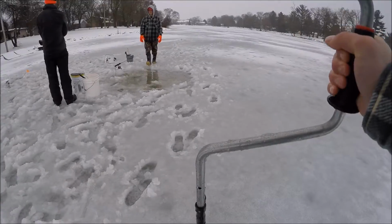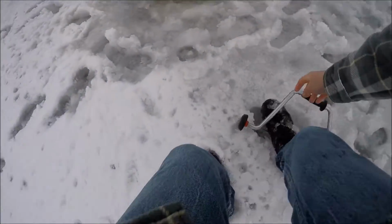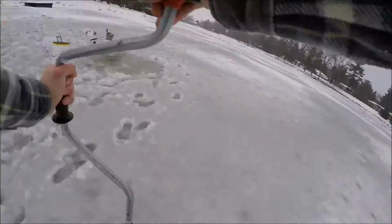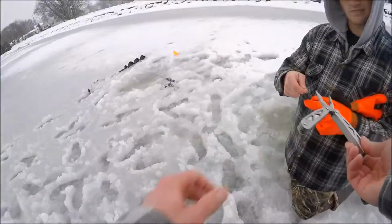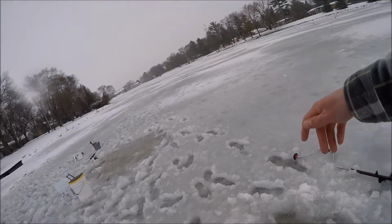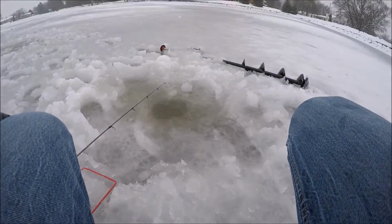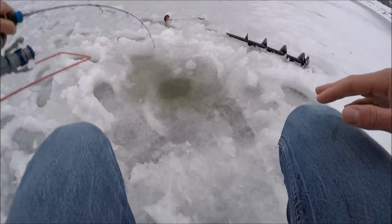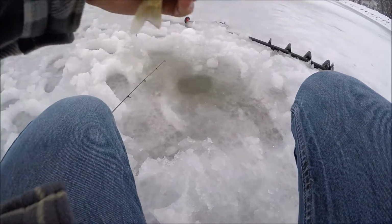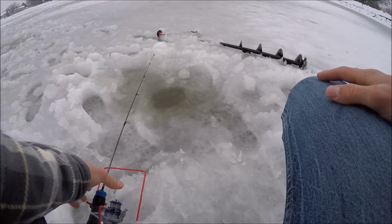I say we go right here. Because sometimes I don't set it correctly. That's how you do it. Look at that beaut. There we go. Get him!